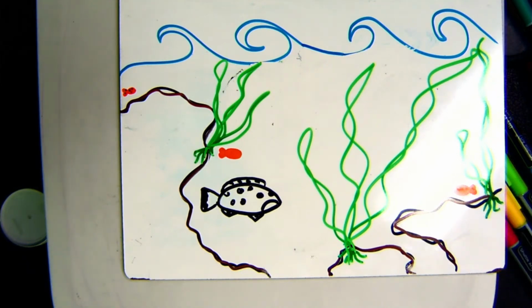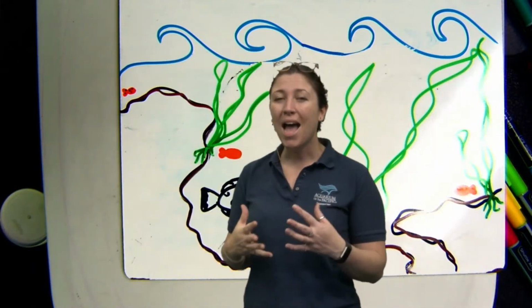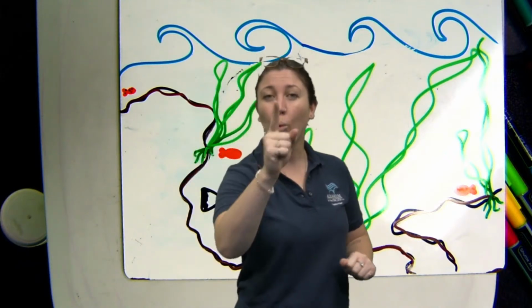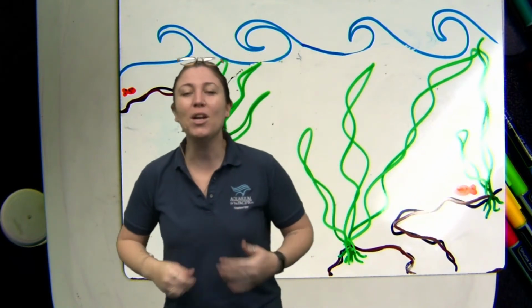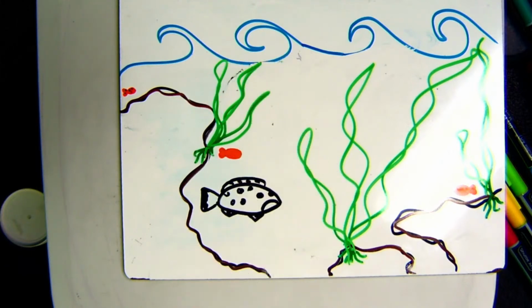However, there's a lot of invertebrates that live in kelp forest habitats. And invertebrates are animals that don't have a backbone. So imagine if I took all your backbones. Ready? On the count of 3, I'm taking all of your backbones. 1, 2, 3. Oh my gosh, Sarah just hit the floor. That's right, because we don't have any structure to our body without a backbone, right? We don't have any way to stand up.